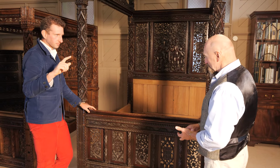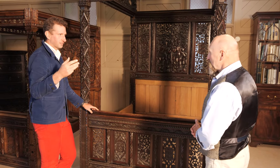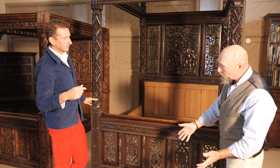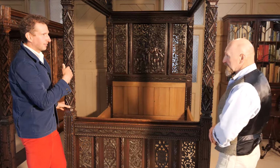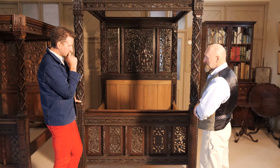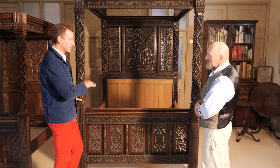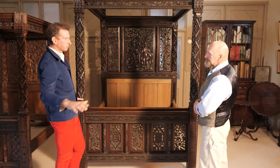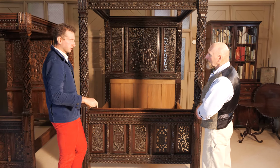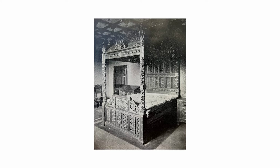Margaret Tudor was almost certainly born at the foot of it, and Henry VIII. It's not much of a stretch of the imagination to think Henry VIII could have been conceived and born at the foot of this bed. Yes. Literally the birthplace of the Tudor dynasty at a pivotal point in the nation's history. And this bed itself spawned a whole other group of incredibly important Tudor beds, first among those the Thomas Stanley bed, so the bed made for the stepfather of Henry VII.